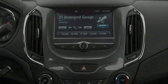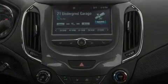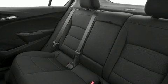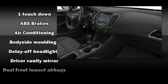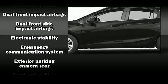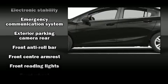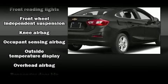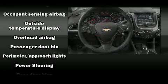Safety equipment has been integrated throughout, including dual front impact airbags with occupant sensing airbag, front and rear side impact airbags, traction control, brake assist, a security system, OnStar, and four-wheel disc brakes with ABS. This car was designed with safety in mind, allowing you to drive with even greater assurance.